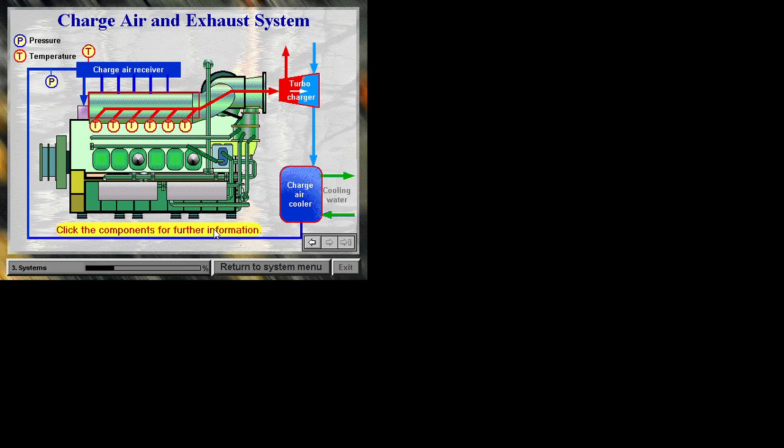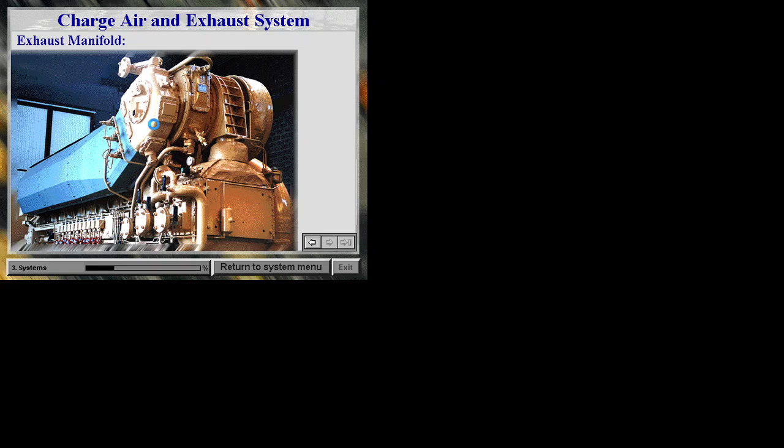Click the components for further information. The insulation screen must always be in place when the engine is running, because the exhaust manifold is hot and contact may cause fire or burning accidents.